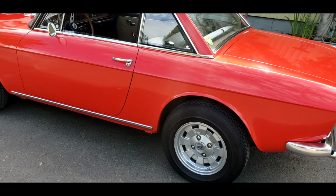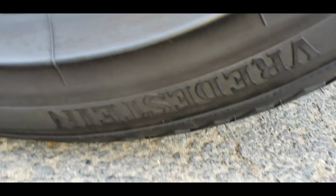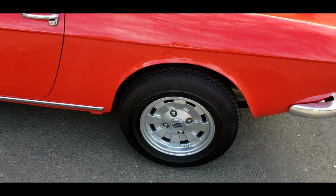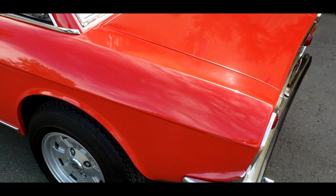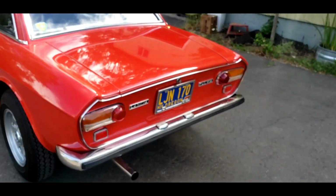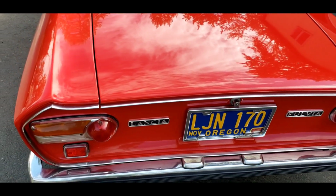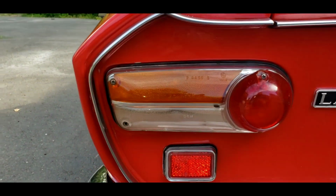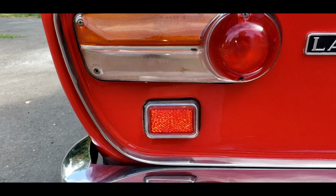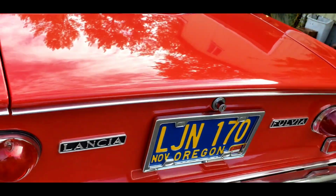It also has new tires. Those look like Vredestein. I'm not sure how that's pronounced, but very fitting. The pattern is great on the tread. They look like they're brand new. This car really makes me enjoy my job. I mean, look at this thing. It has the old Oregon plate on it with the special interest sticker. It has the, what do you call it, three-way taillights: brake light, reverse light, turn signal, and then a separate reflector. Gorgeous. Lancia Fulvia.